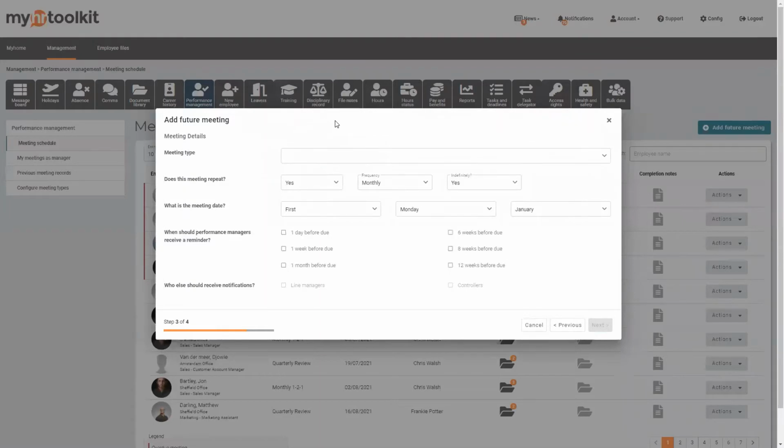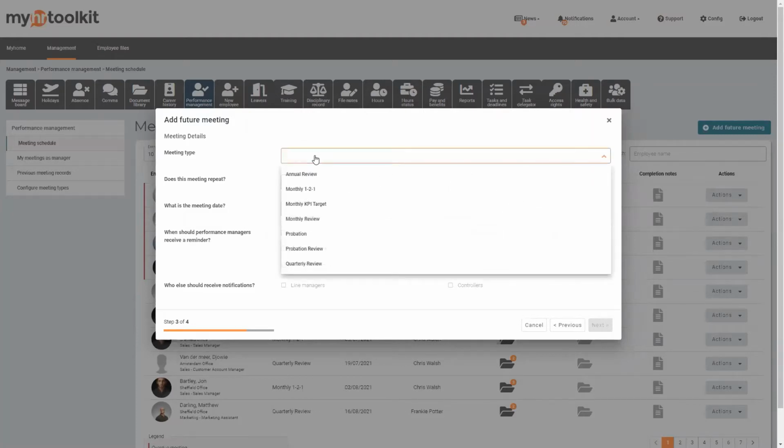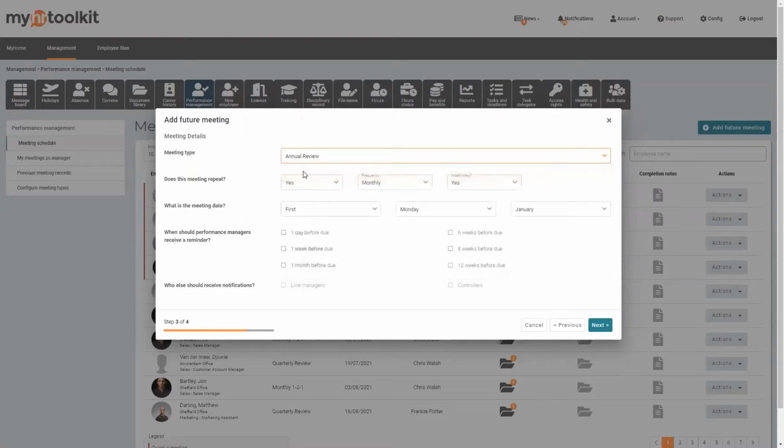Once you've got the employee and the performance managers, it's then a case of setting up the schedule for the meeting. Your starting point is going to bring up a list of all the meeting types that you have. Obviously, you've configured those right back in the first stage, like I showed you. So for this one, we're going to select an annual review.